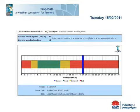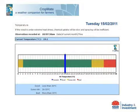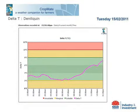So you can think through if there's something to allow you to go spraying even though that is. And I was talking to one of the agronomists, and he was talking about ways that you could get around that, because air temperature was good, and also the delta T was very good, and we give you the last 12 hours of delta T.